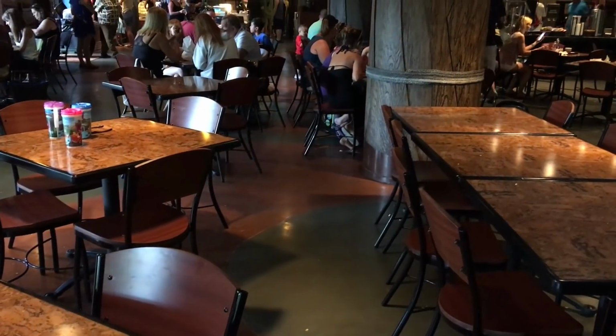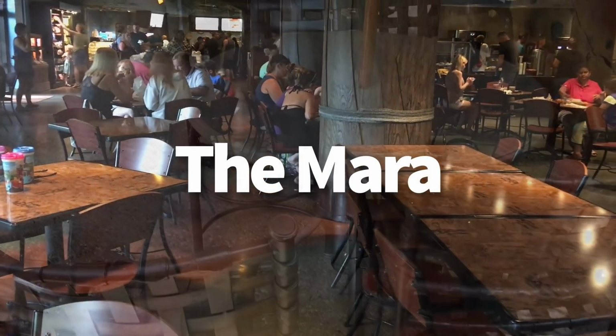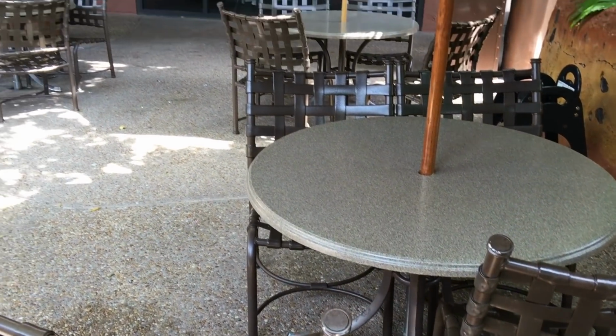Now we're going to head over to the Mara and Disney's Animal Kingdom Lodge. This is a place nobody ever gets to unless they're staying at AKL because it is a trek.